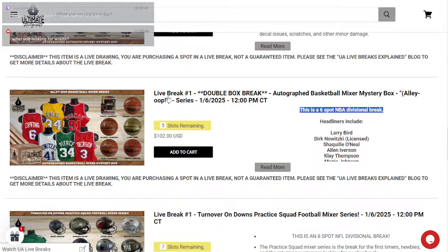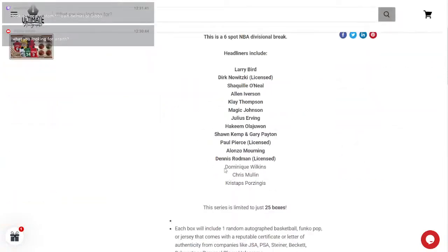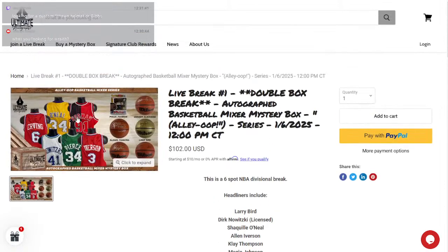You can get yourself a chance at that Shaquille O'Neal jersey. You got a chance for the Allen Iverson jersey, the Magic Johnson Funko Pop as your 3 photo headliners, and then your secondary headliner hit, Dominique Wilkins from the Atlanta Hawks out there. So come and close these up, folks.